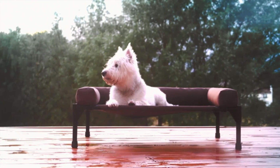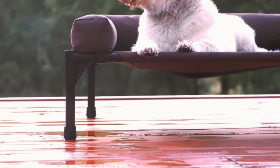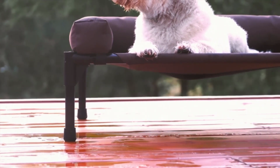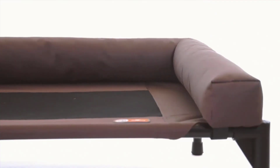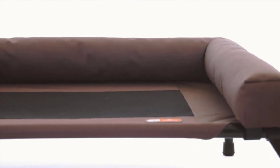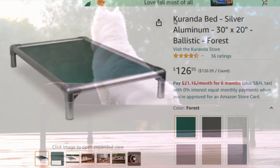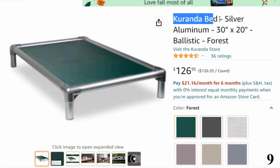This review will help you find the right model to fit the needs of your pup and you, whether your furry friend is a chewer, picky, large, small, or anywhere between. Heck, even if you don't need a dog bed, we took some adorable dog pics worth checking out. So, let's get started. Number 9, Kuranda Bed Silver.